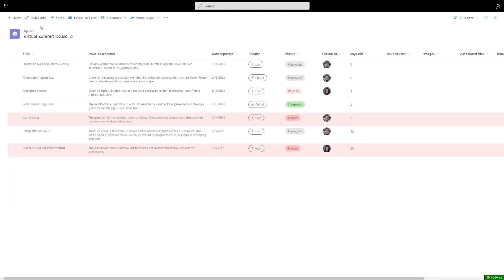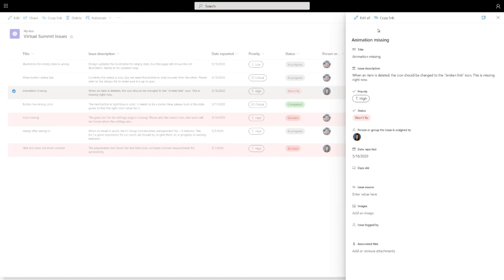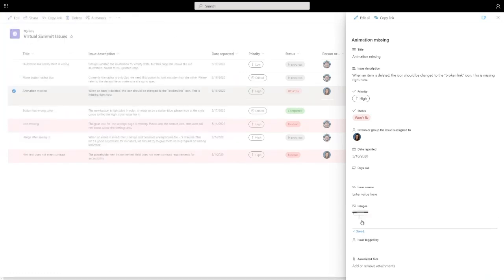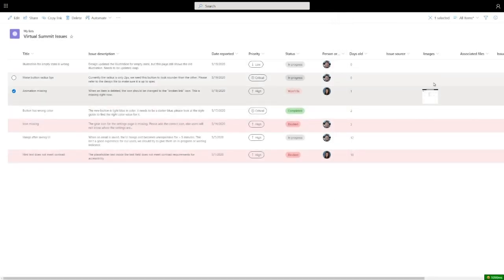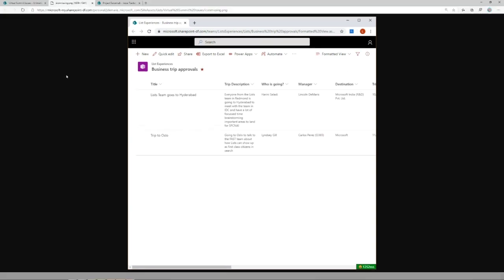Another thing I want to show you today is the brand new image column. If you've been a long-time user of SharePoint lists, you know that you can link to an image that's already uploaded somewhere else. We have a new image column that allows you to attach an image from your computer to a list item. So I can open the form, I can click add an image, and I can upload an image from my computer directly to my list without having to think about storing that somewhere else and then linking to it later. And see this, the image of the issue is right there for anybody who comes to the list.